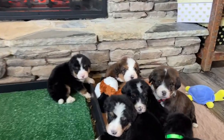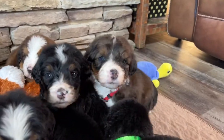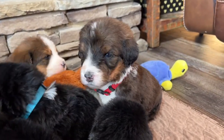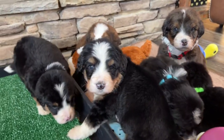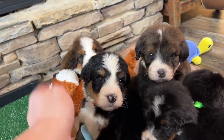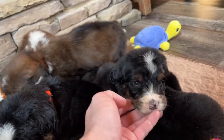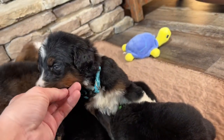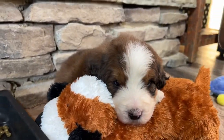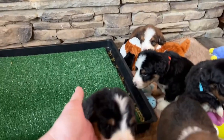So we'll show you each of these puppies. You can see this is Red Boy. They're all fuzzy. Hey there, buddy. You're shaking because I just finished getting baths. So this is Orange. Got Blue Boy. Navy Boy. Silver.